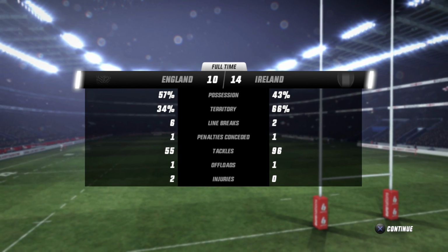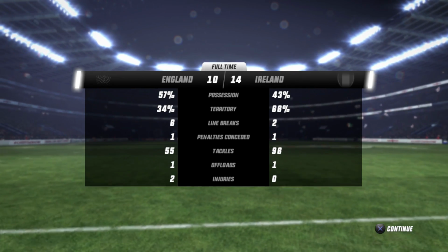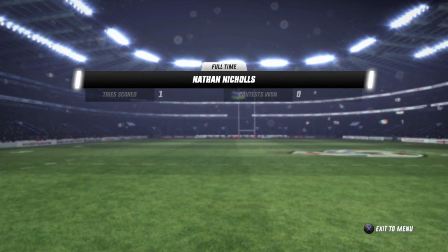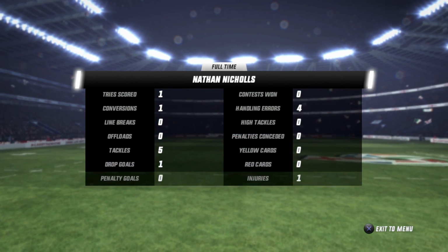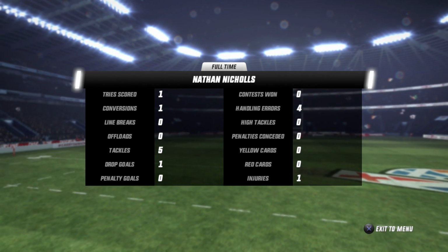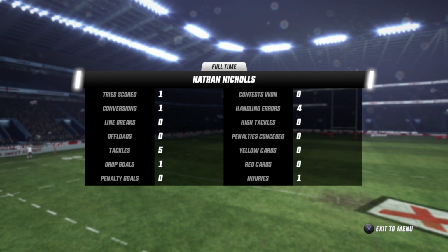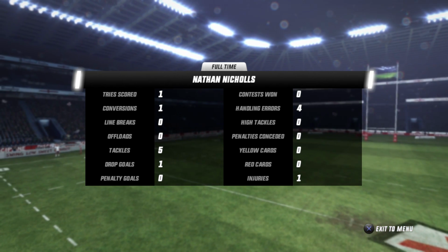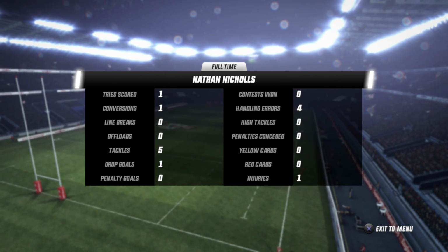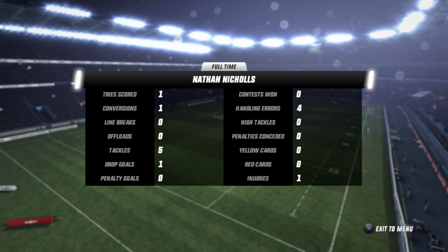But of course, 2 big injuries as well for England. Davis off, and of course Nicholls going off too. Do we get a bit of a rating here? We do. We played pretty well. We got our tackles, we got our try, and do we get line breaks as well? Was another one? No, we made none. Wow. We scored a try, conversion, 5 tackles, a drop goal, 4 handling errors. Wow, that's pretty bad. And of course, oh dear, the injury.